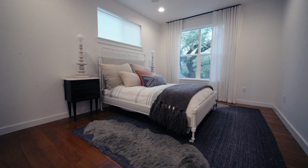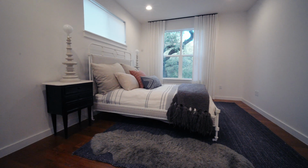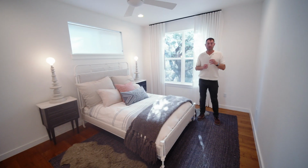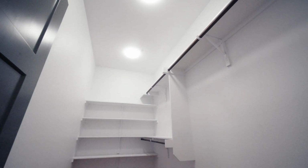Bright, soft primary bedroom. This is a queen size bed in here to give you an idea for scale. You can easily fit a king size in here. You're getting the afternoon sun coming in. A nice, bright room. And remember, we're winning with closet space. So I've got something to show you over here. This is your first closet.